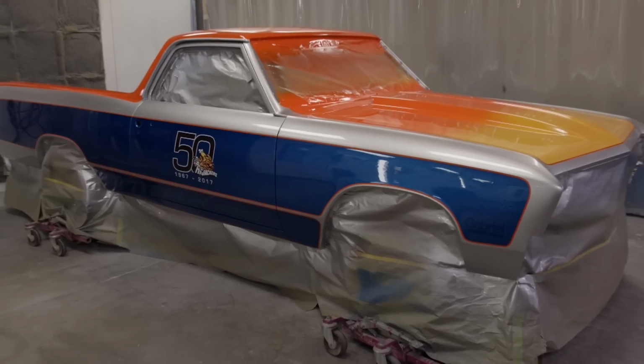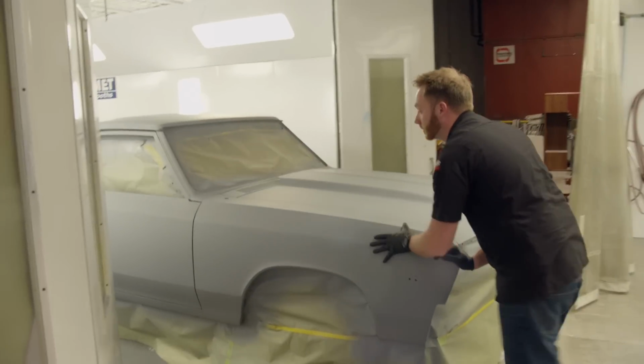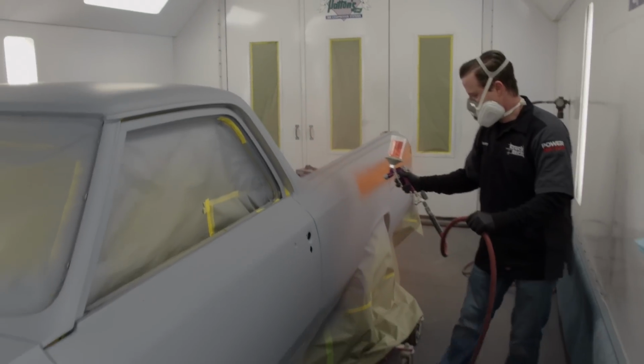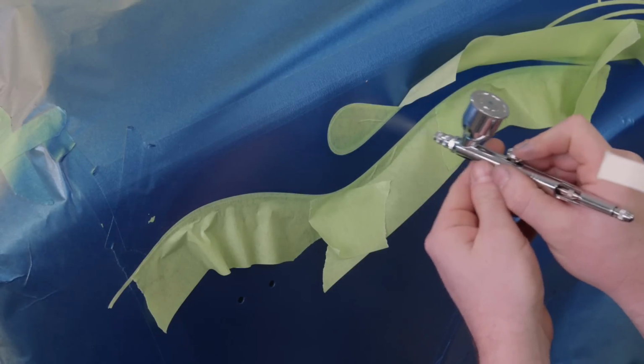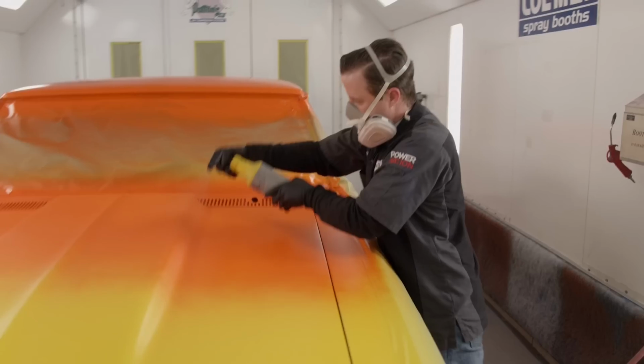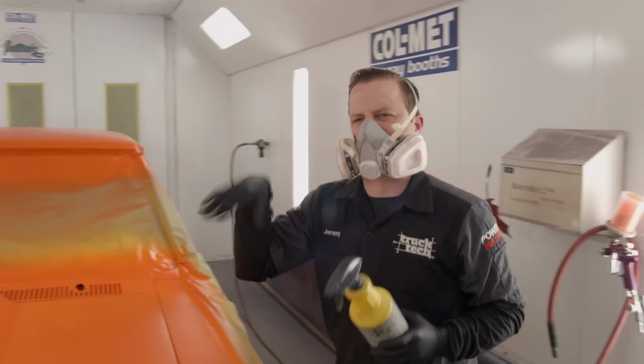From concept to reality, our '67 giveaway El Camino hits the paint booth. Jeremy shares secrets of an award-winning paint job, including ghost flames, shadows, fades, and a cool effect you gotta see to believe. That's all today on Truck Tech.